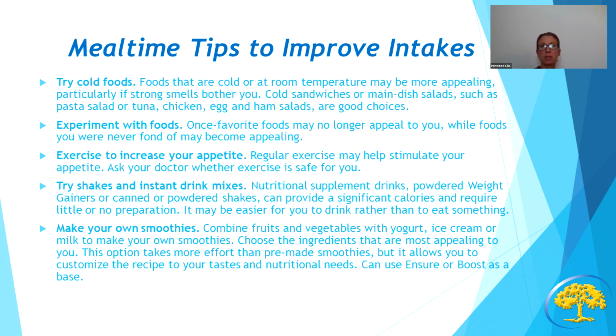Sometimes foods that you just loved before, you just don't like anymore, and other foods you may find appealing. So experiment with different foods, trying new things, even though those weren't really in your normal food circle. Exercise can help improve appetite and also reduce stress and treatment fatigue. Always make sure to ask your doctor if exercise is okay and appropriate for you during your specific treatment.